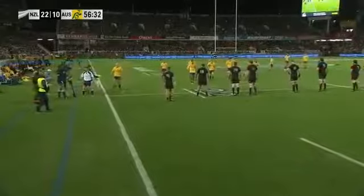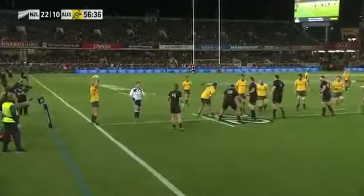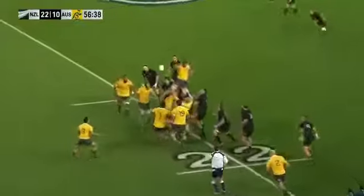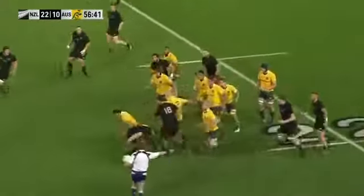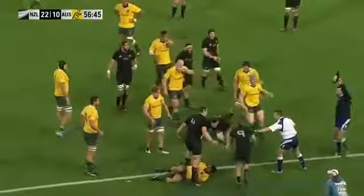Nice to see them, rather than drive, work their fancy move off the back of the line out here again, with the deception and the runners out the back. They throw quickly. Oh, it's untidy stuff. It's been knocked on by Phipps. So the All Blacks, well, it'll be an All Black scrum.